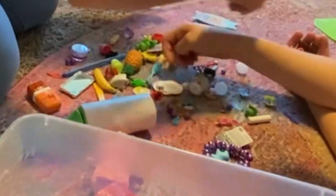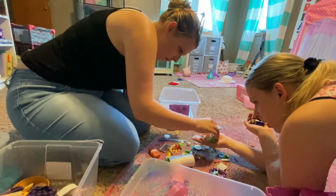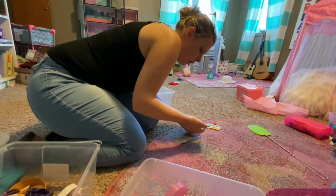If you're using the pile method, it probably means that you might have too many toys, or you don't have a place for your toys, like what we were struggling with before.